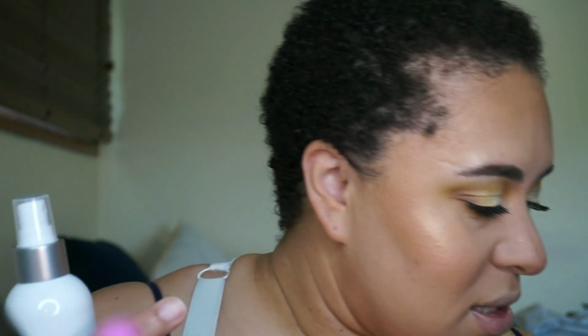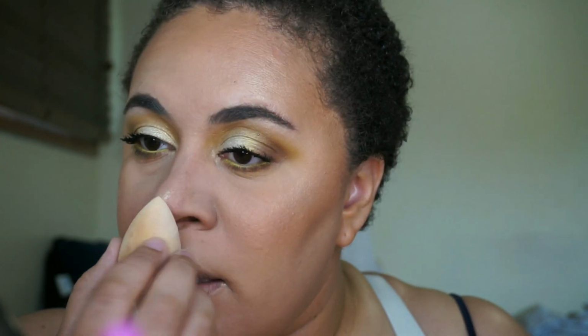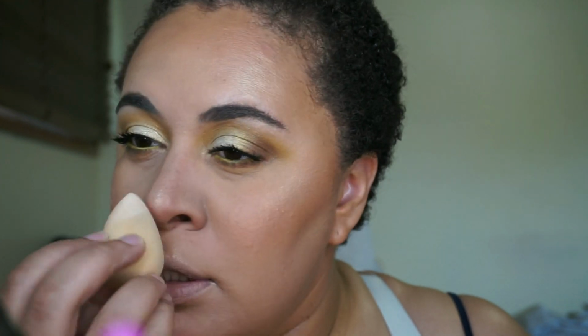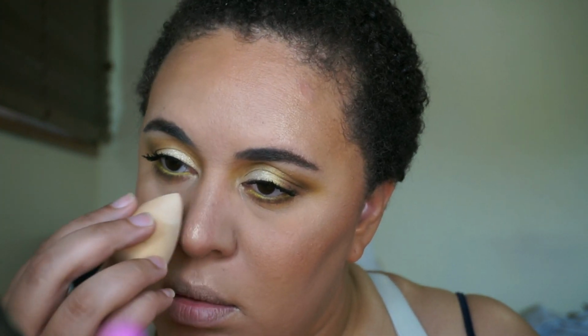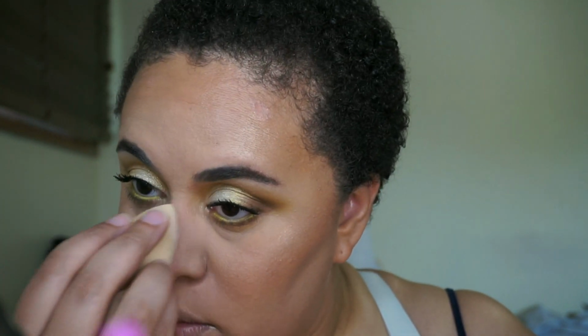Let me clean up this. I just noticed my nose contour is a little dark right here, so I'm just going to pat it in with the dry beauty blender because it's a little too dark. Just taking some of that Catrice powder and tapping over it because I'm not trying to look like I have railroad tracks on my nose, you know what I mean? Alright, good.